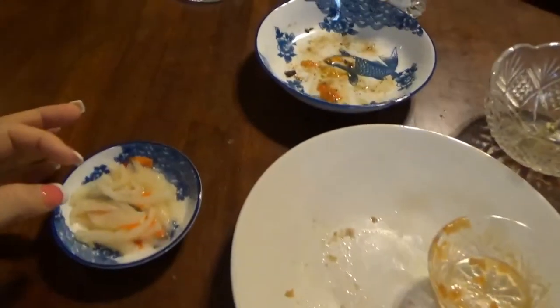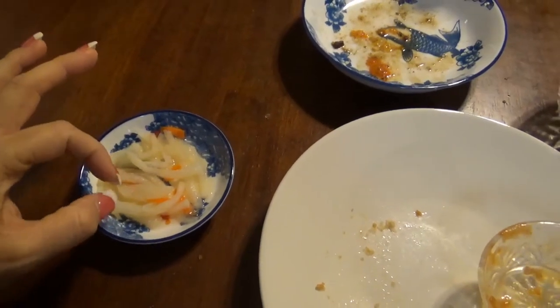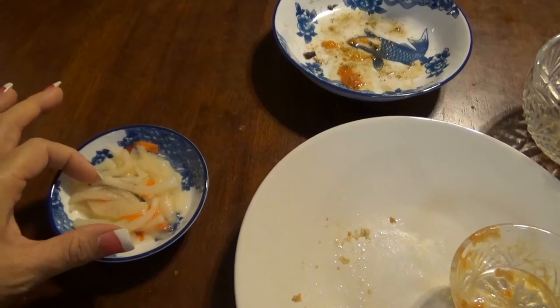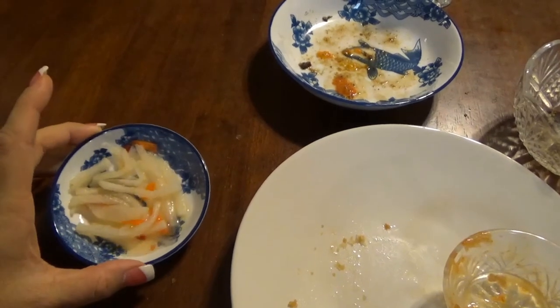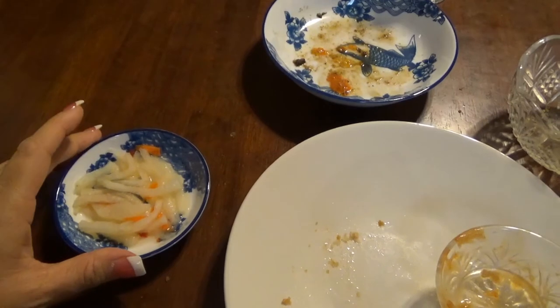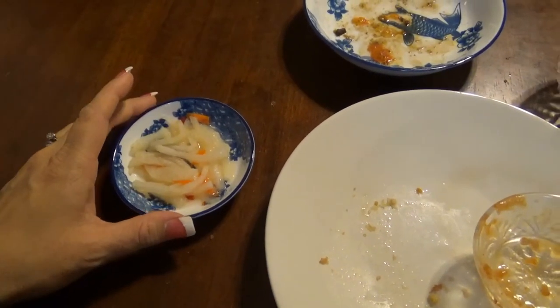This stuff, I made a mistake when I made it. I'm not sure if that's what's affecting it, but the daikon root has kind of a stinkiness to it. It's kind of off-putting. When I was making it, it said to drain the water from it before you add the vinegar to start pickling it. So I forgot to do that. I don't know if that's why it stinks.